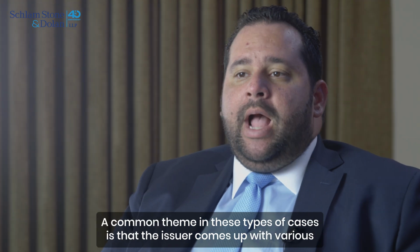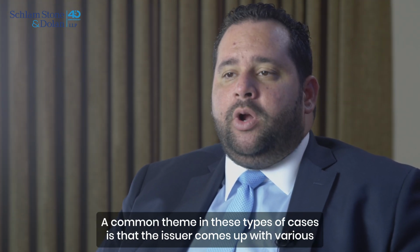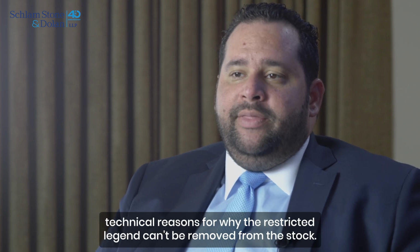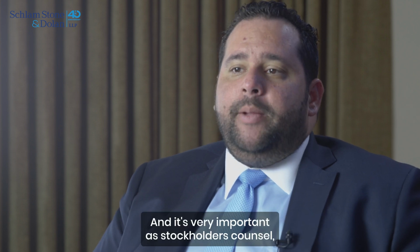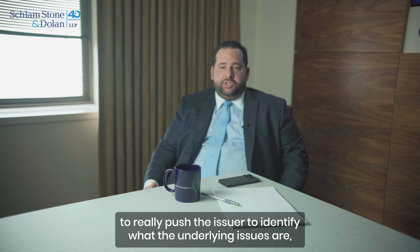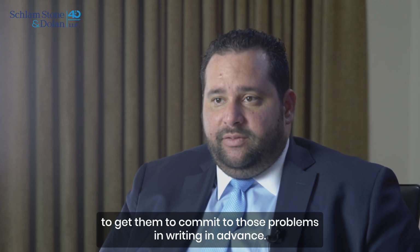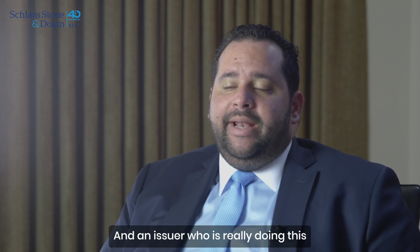A common theme in these types of cases is that the issuer comes up with various technical reasons for why the restricted legend can't be removed from the stock. And it's very important as stockholders' counsel to really push the issuer to identify what the underlying issues are, to get them to commit to those problems in writing in advance. Because once they've done that, they've in many ways locked themselves in.